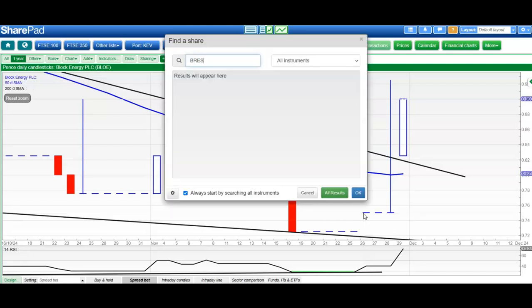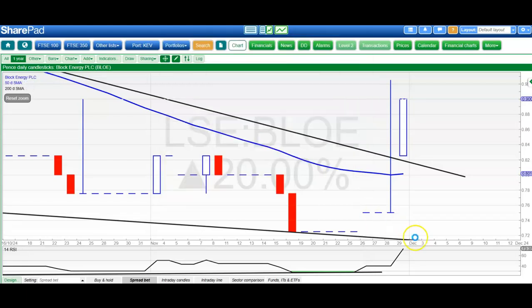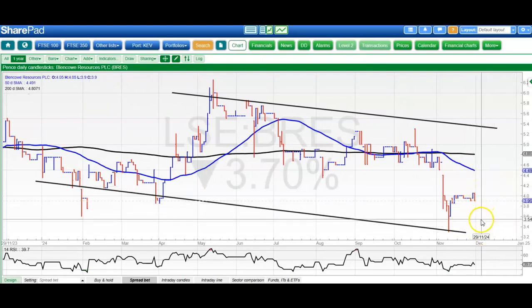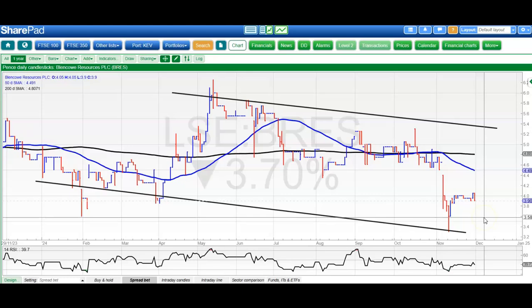On to Blencowe, where we're in the run-up to a little webinar next Tuesday. What's interesting here, I suppose, is the dynamic between the current share price and the old 2024 support there around 3.6 pence.